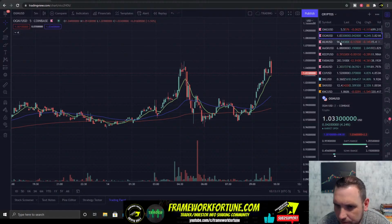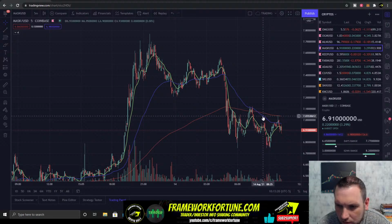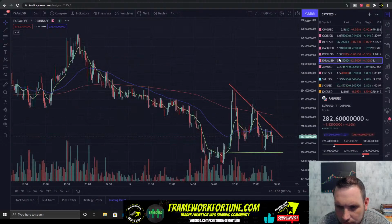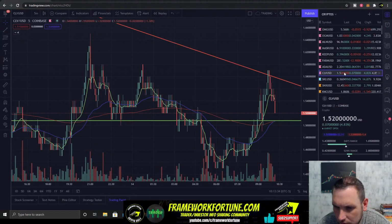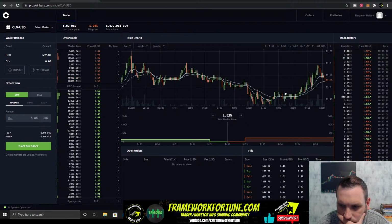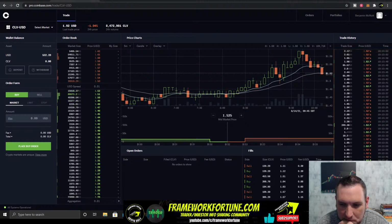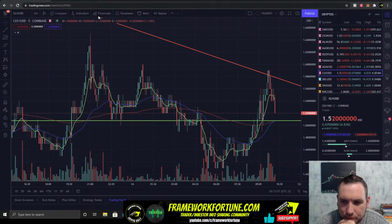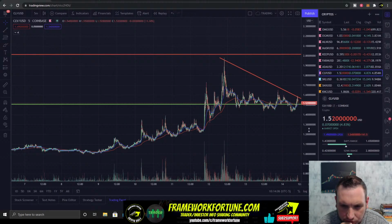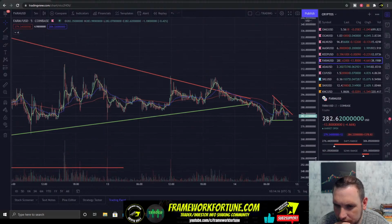OGN with a nice little pullback there, so we may be able to look for a bounce play. Mask has a little double bottom but needs to come back up and test 7. So I'm just waiting patiently right now. We're not getting anything at the moment with any crazy moves, but we are getting close to some patterns breaking up or breaking down. And since we're pretty bullish, should see some breakouts happening.